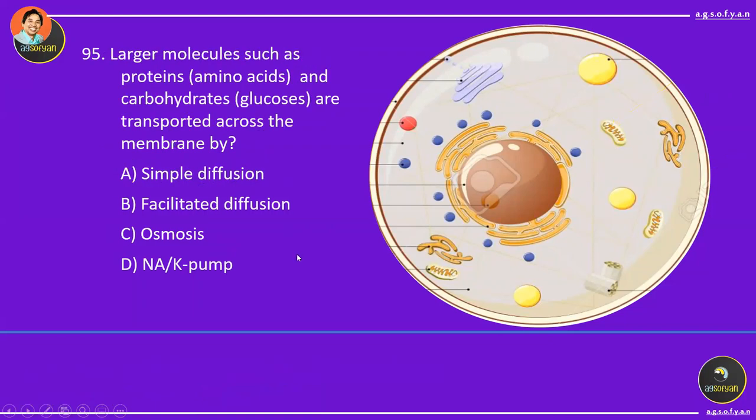How about larger molecules such as proteins, amino acids, and carbohydrates like glucose? How are they transported across the cell membrane? For a bigger molecule, let's say glucose, it is big, so it cannot cross this plasma membrane. In order to transport this glucose, it requires a transporter. The protein that transports glucose is called the transporter.